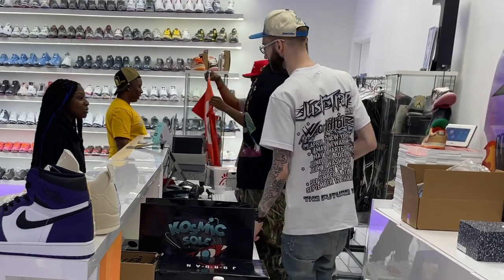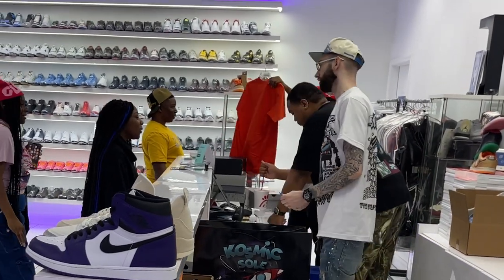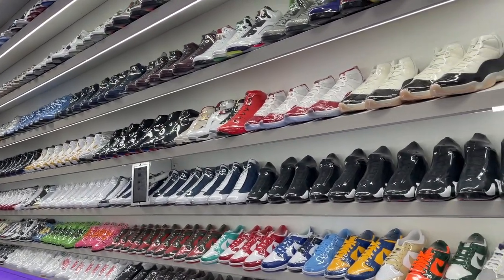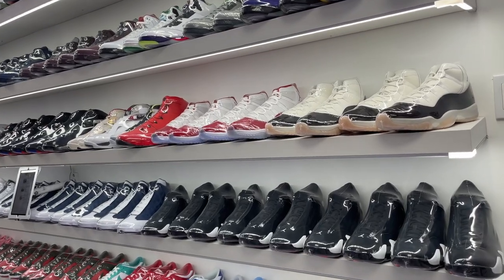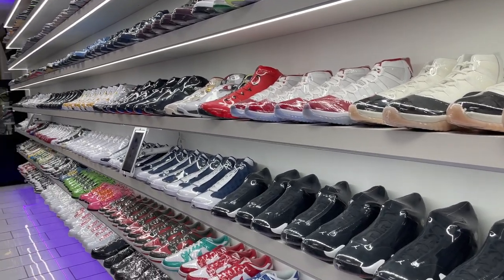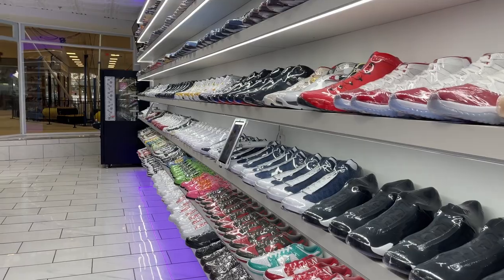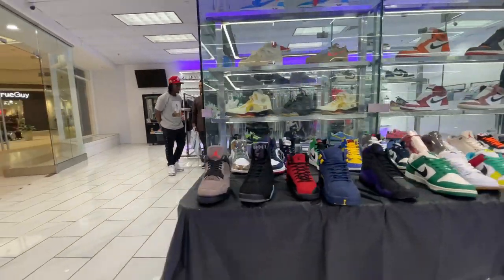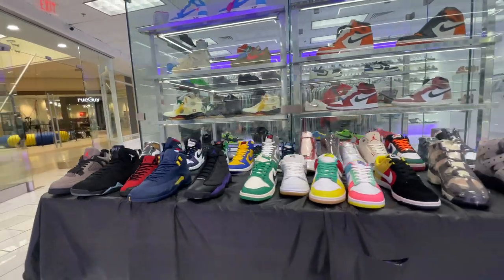Run by owner and operator Justin Purvis, or JP for short, Kosmic Sole is 100% a hidden gem of a shoe store tucked inside the Magnolia Mall just off I-95 in Florence, South Carolina. All of the shoes you see on the custom-made shelves are brand new, but they also have a selection of pre-owned sneakers on the table right beside the customized display case in the middle of the store.